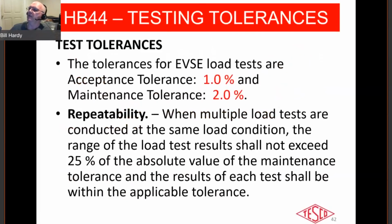Okay. Test tolerances. The acceptance tolerance at type test is 1%, and the maintenance tolerance, which is what one would test to when you're in the field, is 2%.